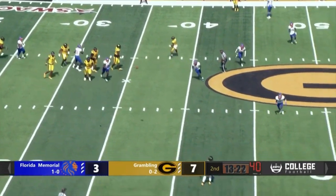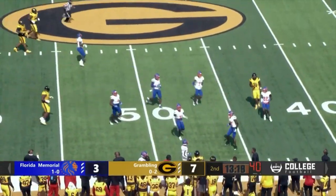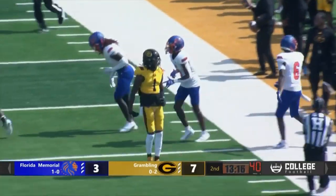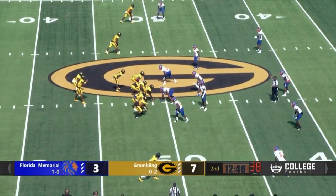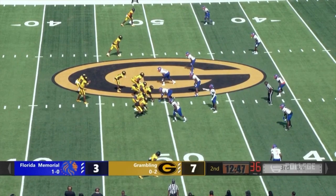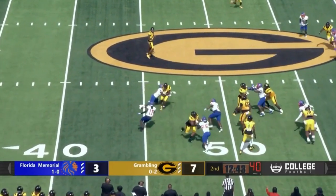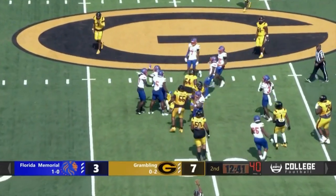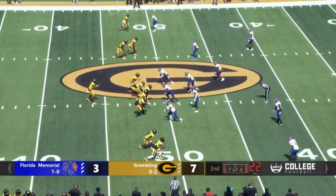Crawley steps up in the pocket, throws near the sidelines. It's caught. High pass, but it's caught and stepped out of bounds with the first down is J.R. Waters. The continuity of your team, you have to get it together very fast. First and 10 for the Tigers, and they go to the handoff, and that's going to be Elder dropped in the backfield. Pounder, he's a freshman.